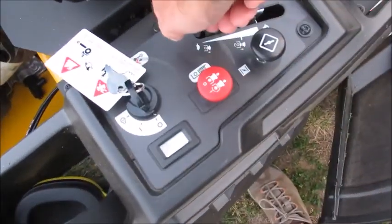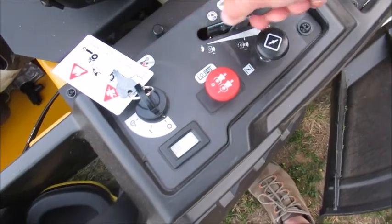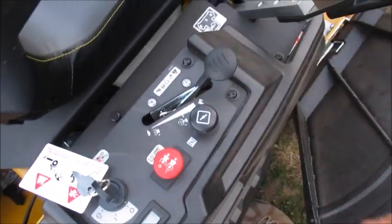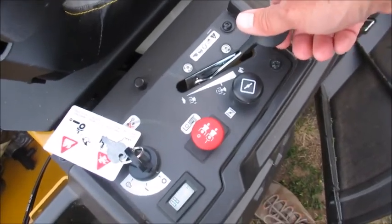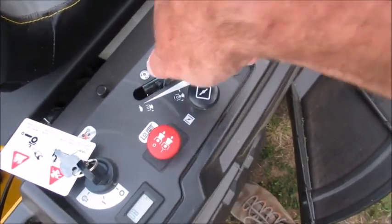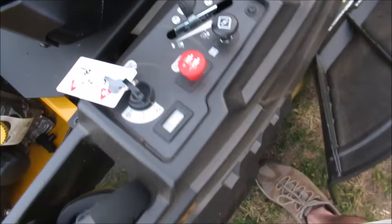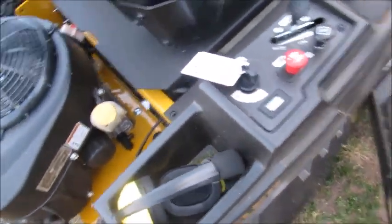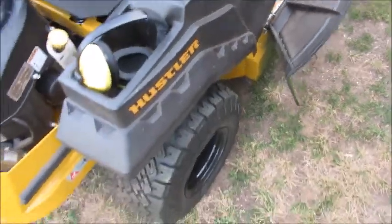Because especially turning the blades on, if the throttle's all the way up and you turn them on, it's really, really hard on the whole system. So you do it halfway. Okay guys, I'm going to set you guys up and try to get some grass cut here.